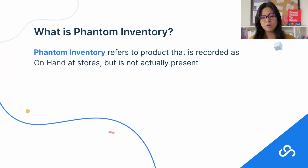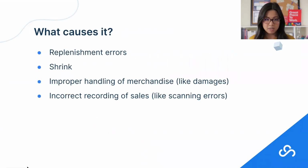You may hear your buyers talk about it. It is a real kind of problem within the supplier community, and really thinking through what causes phantom inventory. There are a couple of different things, and we'll talk through that. And Rick, I'd love your input too, if you have seen this and experienced it as well, from that store level.